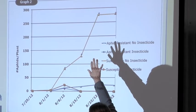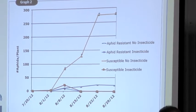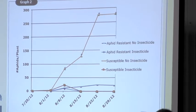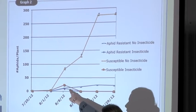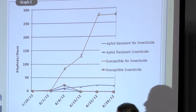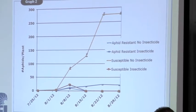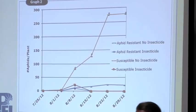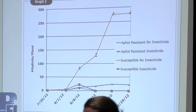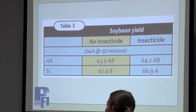So susceptible, no insecticide is the highest. Okay, and then these are not statistically different. And this is the combination of aphid resistance, so just the bean's natural resistance with no insecticide, is this line. Aphid resistant bean with insecticide is this line. And then susceptible bean with insecticide. So we can see that the aphid resistant, no insecticide is as good of a control on aphids per plant as a susceptible bean with a chemical spray. So that should give peace to our organic farmer who can't spray an insecticide. Does that make sense? Okay. Now you need aphids though, right? I mean, in some cases.